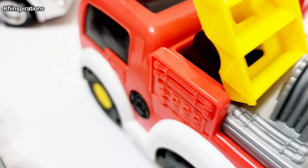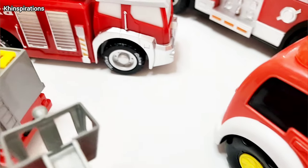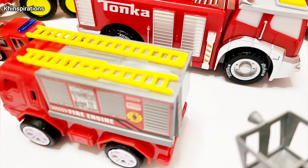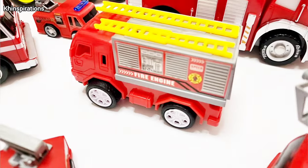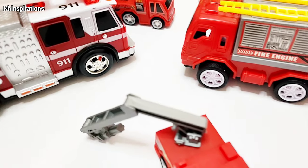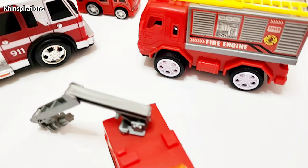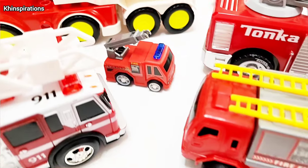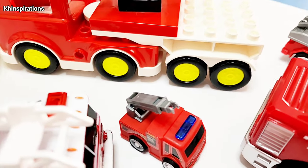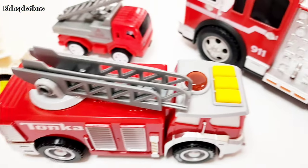I have a lot of fire trucks with me today, and I would like to count them. Would you like to help me count my fire trucks? Are you ready? We're going to count 1 to 10 using these fire trucks. They are in various sizes. And it would be so much fun if you can help me count. Let's get started with the counting.